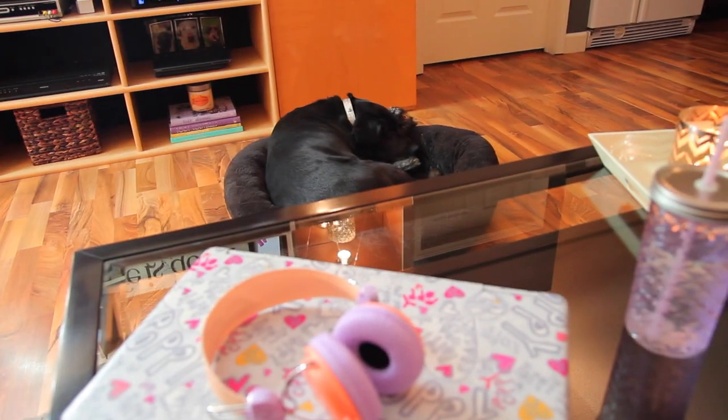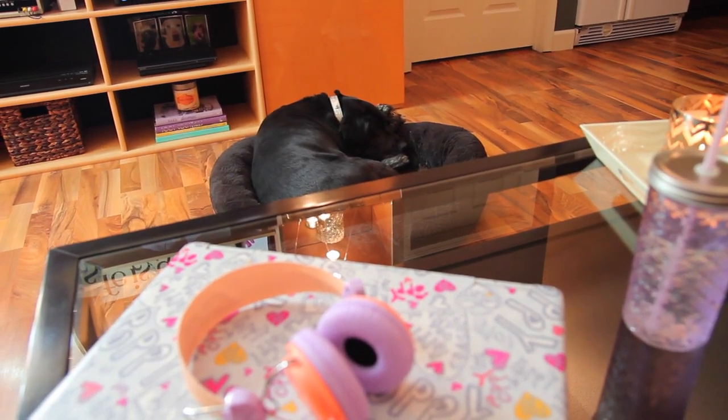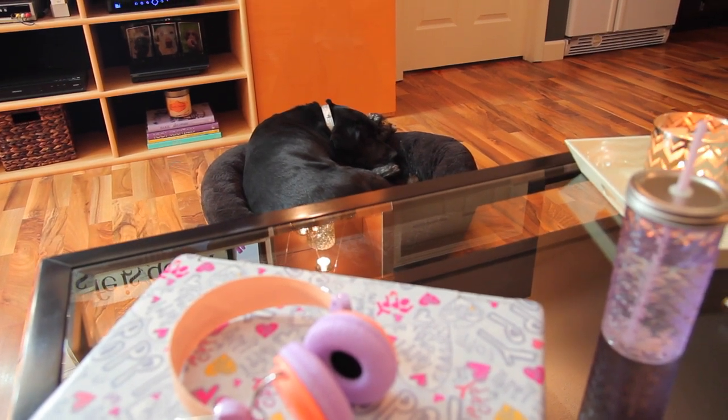Okay, now I am going to take you guys in my office and show you the other thing that I got from LTD. There's Muffin down there sleeping. You probably can't see, but she has her little bear. It's kind of sticking out from underneath her head.